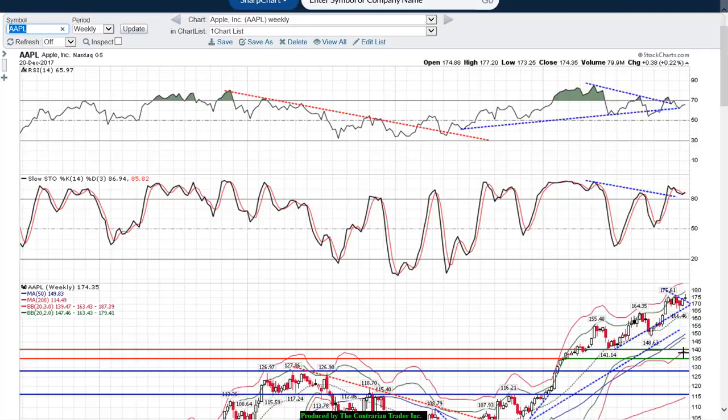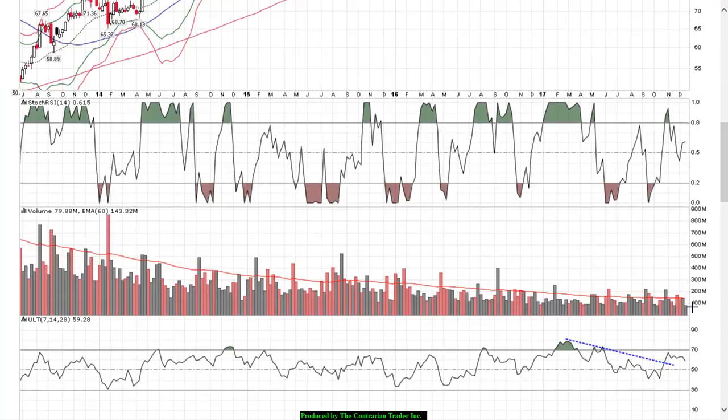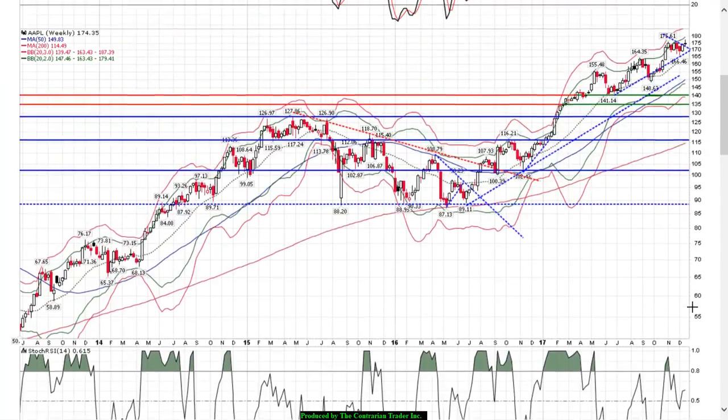Apple. We expected a breakout. We got the breakout. We are currently trading above the upper band of resistance. Stochastics are rising. RSI is rising. It's looking pretty good, assuming that we close out the week above this upper band of resistance. For a light volume week, volume is okay. We have 2 trading days left to go.